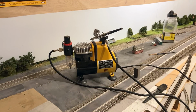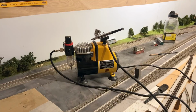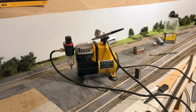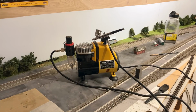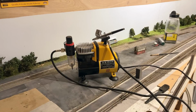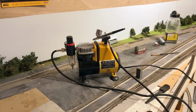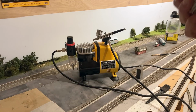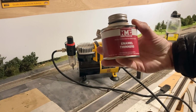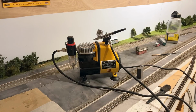Ta-da! It's airbrush time. You won't have seen this on the channel probably at all, certainly not for many years. I bought this, I don't know, 3 or 4 years ago, when I was weathering the track on Boddenham Woods, the previous layout, and sadly it's not really been used since. So I decided to dig it out and see if I can get it going again and do a bit of track weathering. I'll take you through how this works. The other thing is I bought some enamel thinners because my other tin seems to have completely evaporated, which is not a surprise since it's been so long. But yeah, you can pick these up.